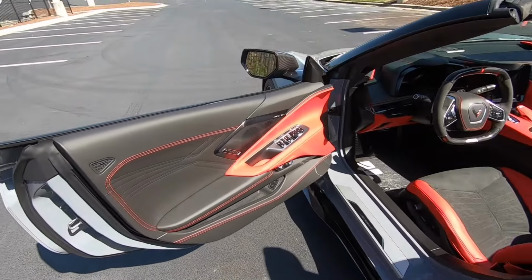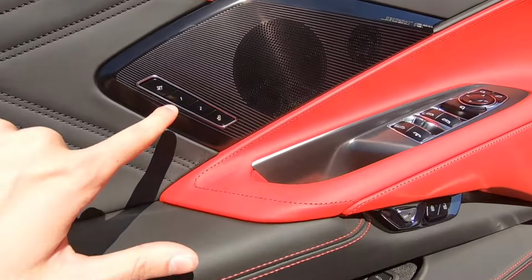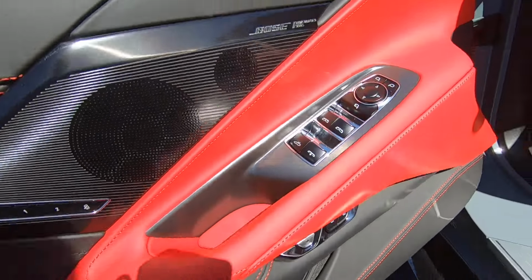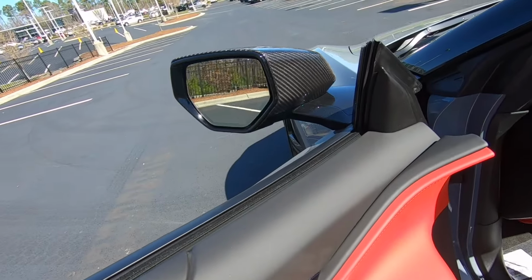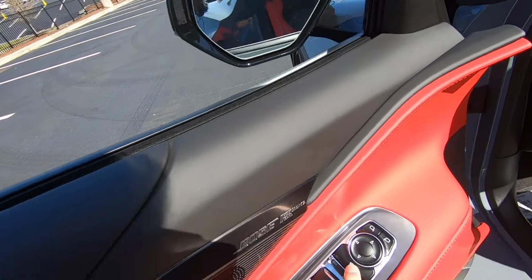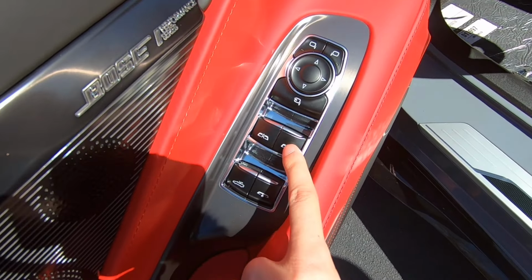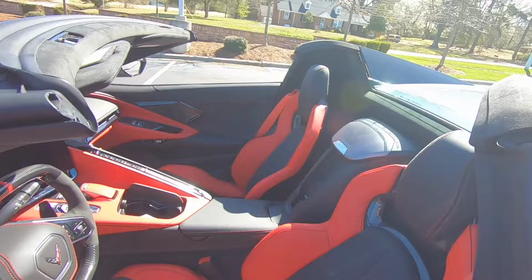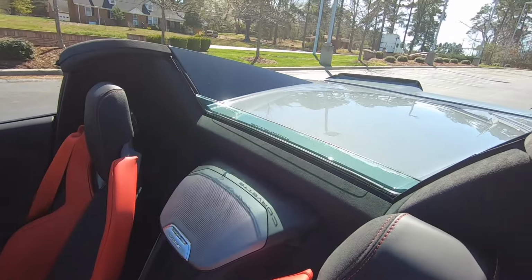All right, so starting off with the interior door, you have Bose Performance Series audio. You have 2 different memory settings for your seats. You also do have an exit setting as well. You can adjust your mirrors at the front here. You can also fold the mirrors in by holding this button if you need to park in a tight parking space. You have automatic windows on the driver and passenger side. This button right here will let you raise or lower the convertible roof. And this button right here will let you raise or lower this back window right there.